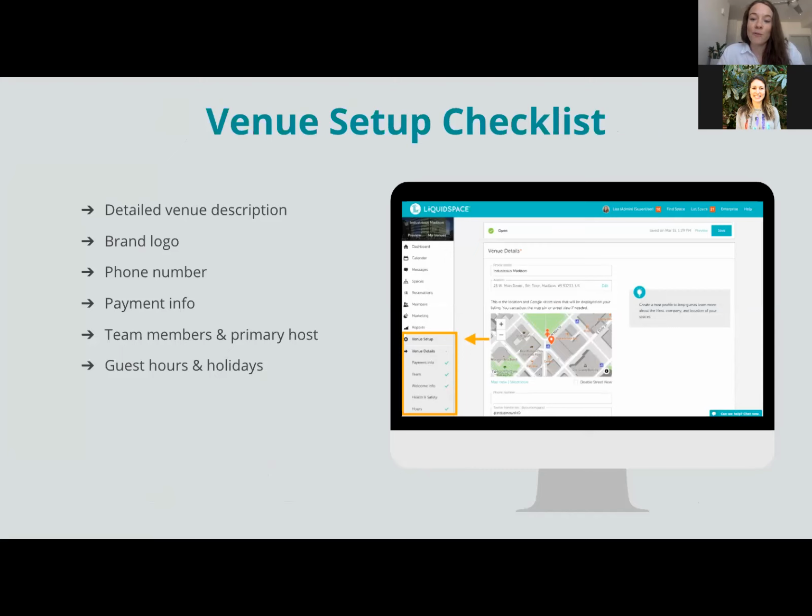Additionally, we encourage our venue partners to upload their latest brand logo to their profile. You may also notice that there's a field within venue setup to add a phone number. This number would be the best point of contact for the LiquidSpace sales team to reach you at. This phone number would not be shared publicly and is for LiquidSpace use only.